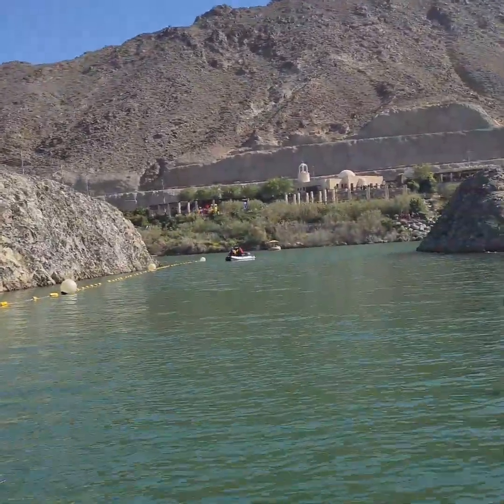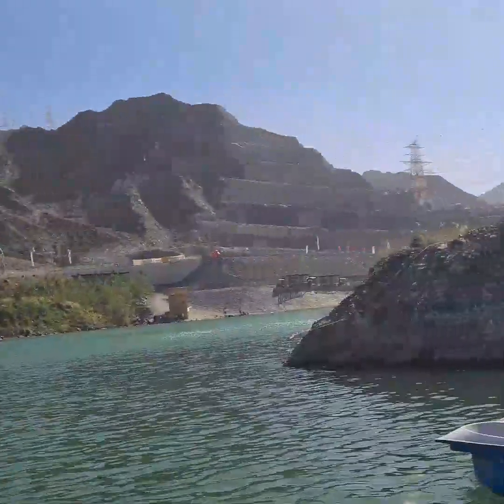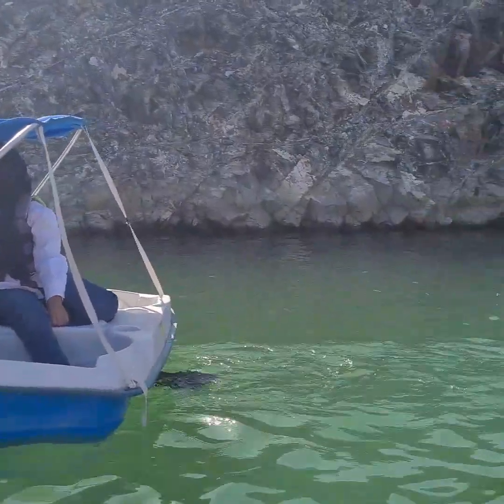We covered the whole area. We went through all the gaps and saw everything. It was so fun. And we were there in the water for more than 1 hour.